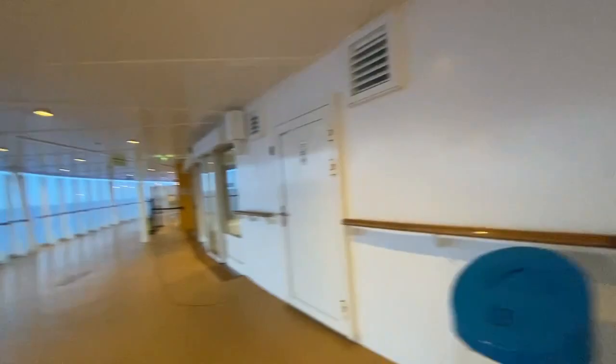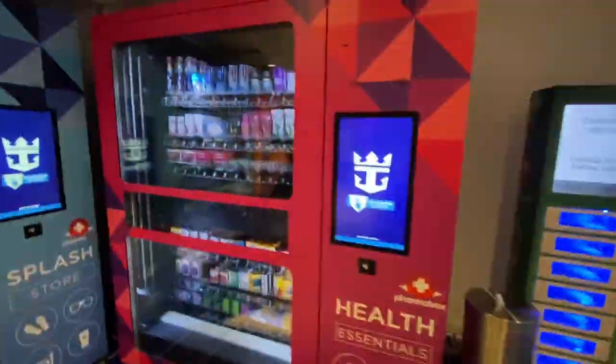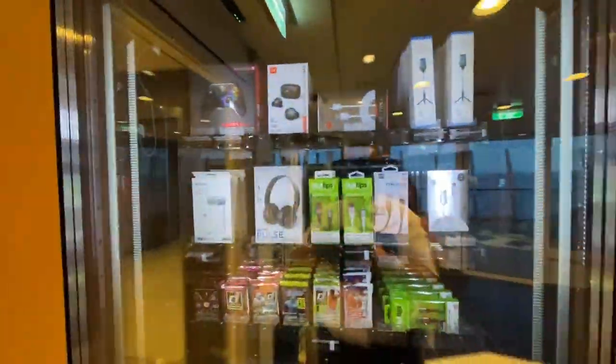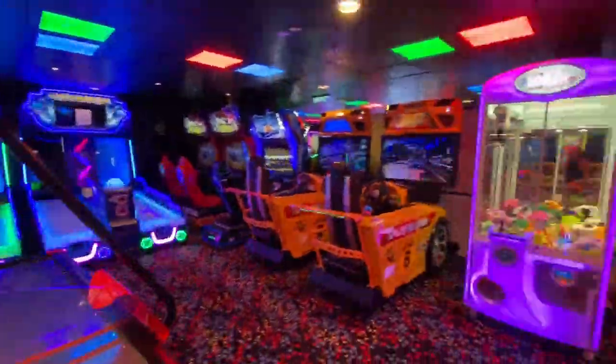We're going to go back towards the aft of the ship again, and you can see in here they've got charging stations, and they got places where you can buy little medicines and different things like that if you happen to forget something at home. This is where you're going to find all the lotions and stuff, by the way. We had a hard time finding lotion on the ship, so that's the place to go, on the 15th deck and towards the aft.